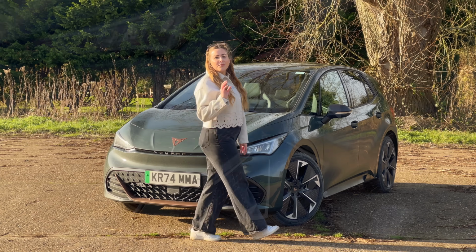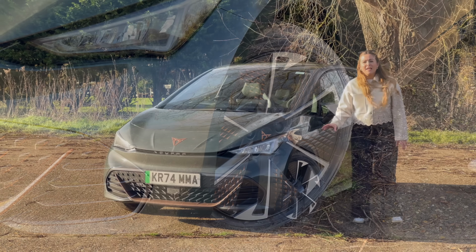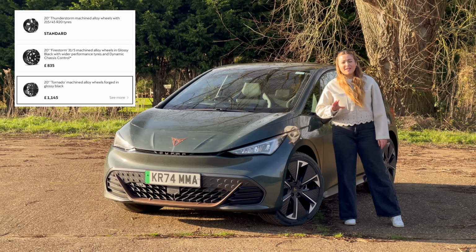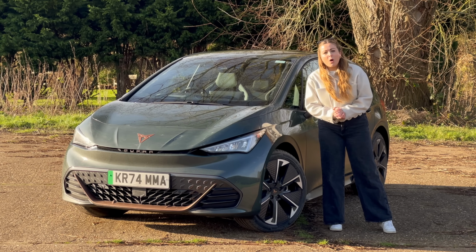Now you do get unique 20-inch alloy wheels, and you can also upgrade these so that they're forged, lighter, and also come on performance tyres as well. But pretty much that's most of the upgrades on the outside. So what about the inside?